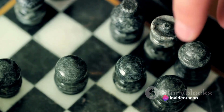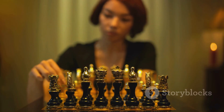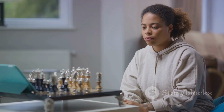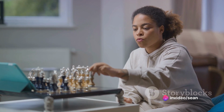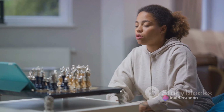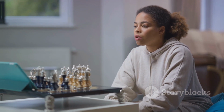But remember, adapting doesn't just mean reacting. It's about being proactive, anticipating your opponent's next move, and planning your defense or counterattack. Just as a seasoned sailor adjusts the sails to the changing winds, you should navigate your game according to your opponent's moves. Adapting during the game ensures you're always ready for your opponent's next move.